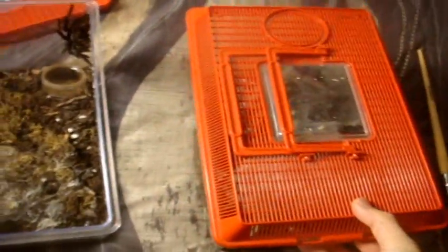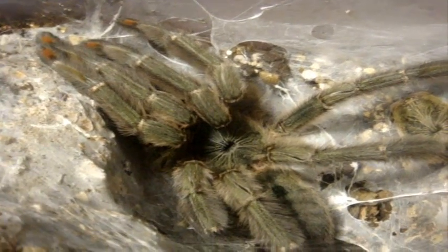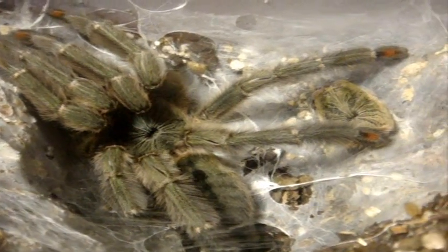Now I have my largest Psalmopoeus in here. This is a freshly molted cambridgei, Trinidad chevron. So bring her to the light and see this awesome looking species. I'm hoping I can find someone who has a male because I would like to breed her. She's definitely a little calmer than the irminia, but it's not by much.